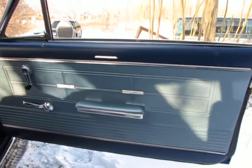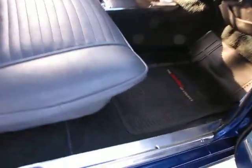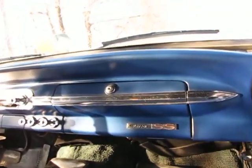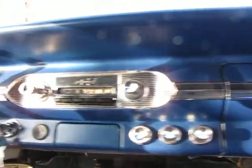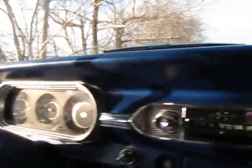Interior looks pretty nice. The door panels have been changed. We note that there's a little bit of probably filler in the bottoms of those doors, but the seams are still semi-visible. Carpet's been changed. Seat covers look pretty nice. Dash has been repainted at some point in time. There's some patina and some wear on the chrome on the dash. A few small hairline cracks in the steering wheel.